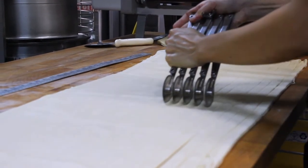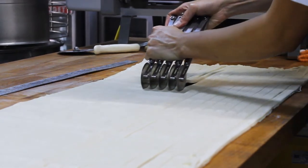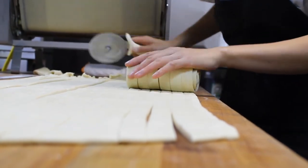So right now we're gonna do raisin snails. It has almond cream and then raisins that we make ourselves in it. So we cut these long strips, and then we'll roll them up.